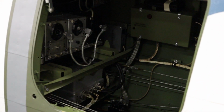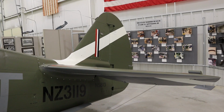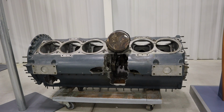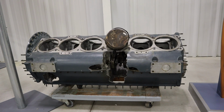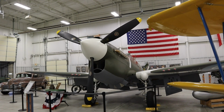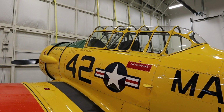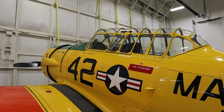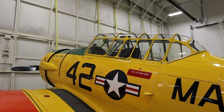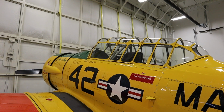Here's a close-up of the inside of the P-40. This was in the P-40 when the oil pan blew out. You can see the damage. This is the T6 Texan. This is one of the planes I showed you the model of to train pilots. They would use it to teach carrier landings, aerial gunning, glide bombing, and aerial photography, among other things.